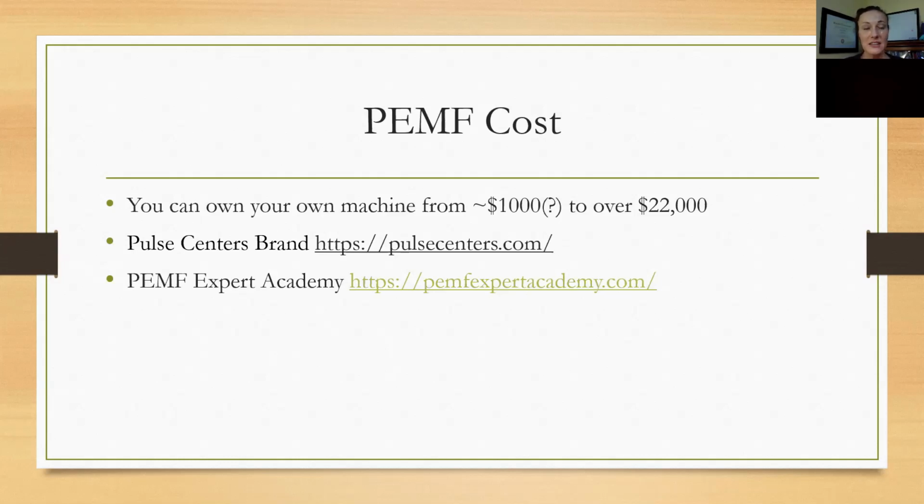NASA actually uses it. I forgot to mention this. For astronauts who go into space, they're more susceptible to osteoporosis because there's less gravity, so they use PEMF to maintain their bone health, which is really cool. Athletes also use it to heal from injuries. Forgot to mention that. So it's out there. You may or may not have heard about it.